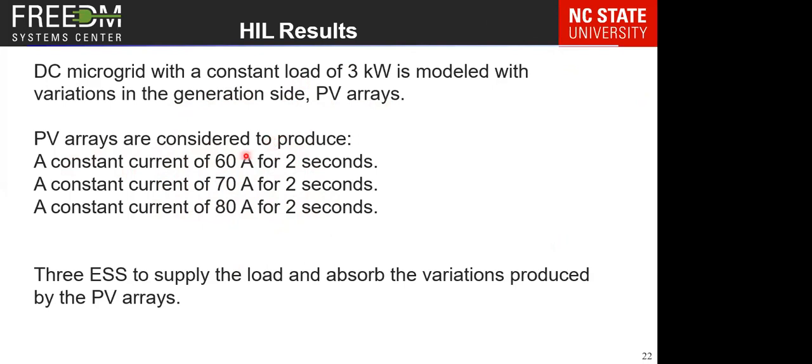So as you see, these PV arrays have variations, and it's not smooth. It is desirable to have the variations decoupled into different portions, and they are going to be assigned to different ESS of the system.